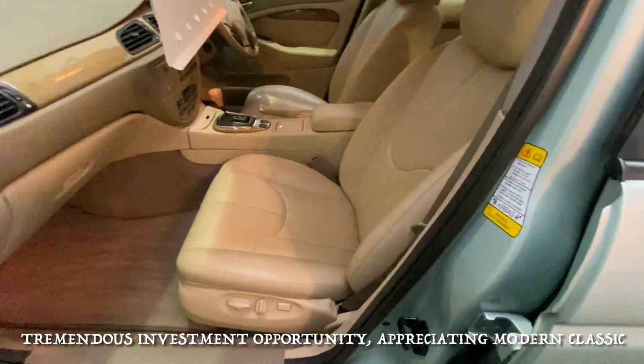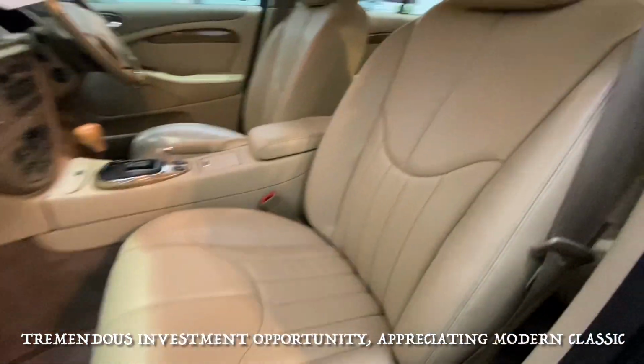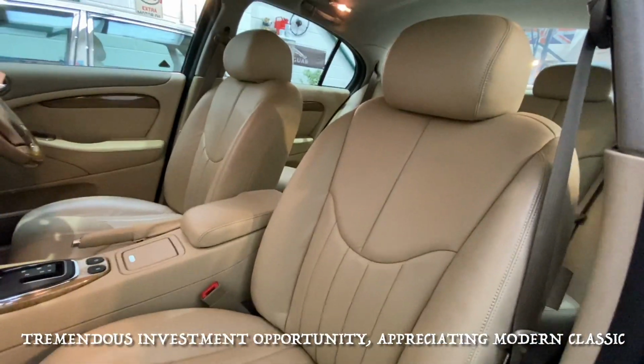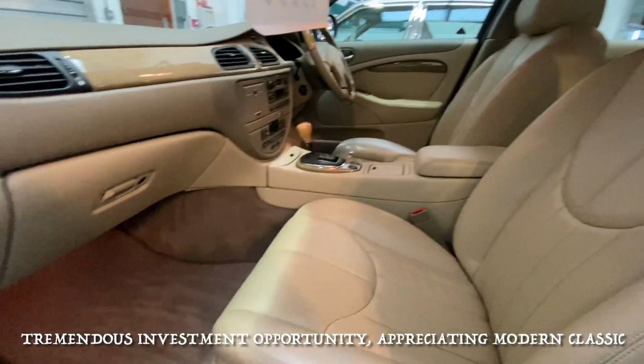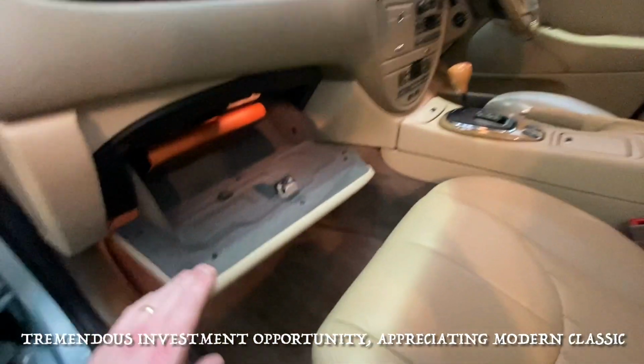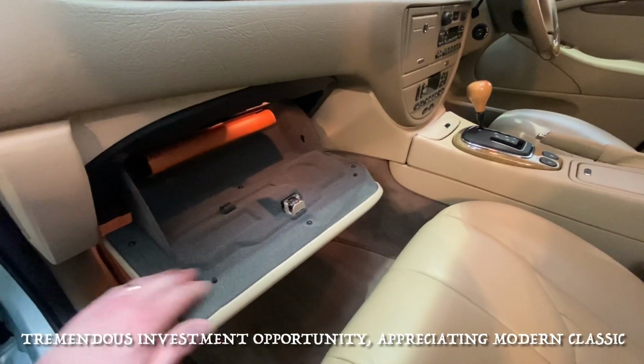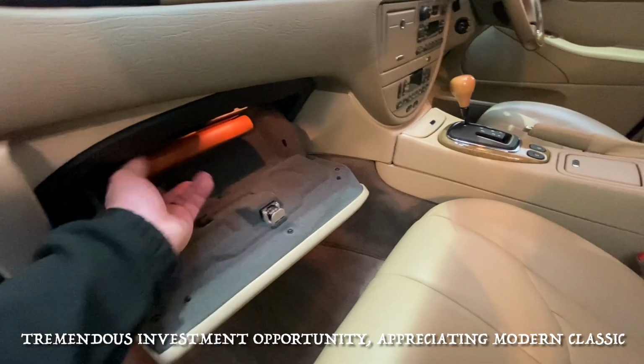because this car was £35,000 when it was brand new, and it still looks like brand spanking new now, and we've got it advertised at £10,995. Glove box, absolutely perfect. You just tell when you touch all these things, this has had no wear. It still feels like brand spanking new.